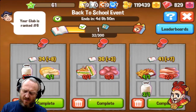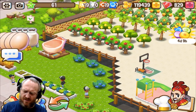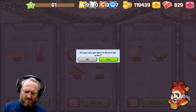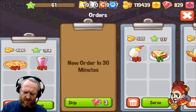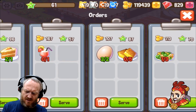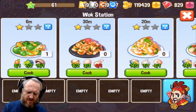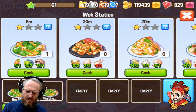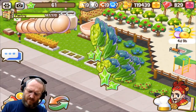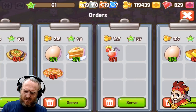Right. I need milk over here, and I can't do the milk for some reason. It's not letting me, so I must have too much of something in my storage. Can't do that one. Any of these done yet? I wonder. Let's go and have a look. Stir fried vegetable mushrooms. I'll get that one done. One, two, three. That one's now out of the way.